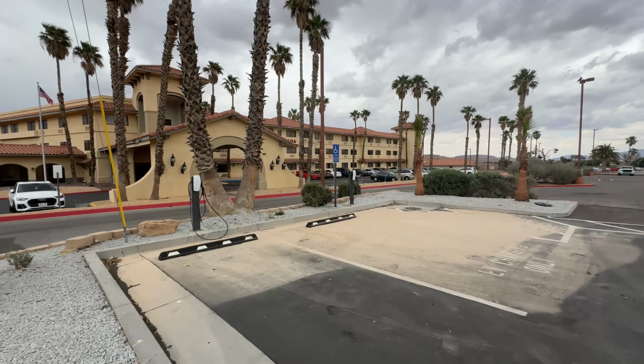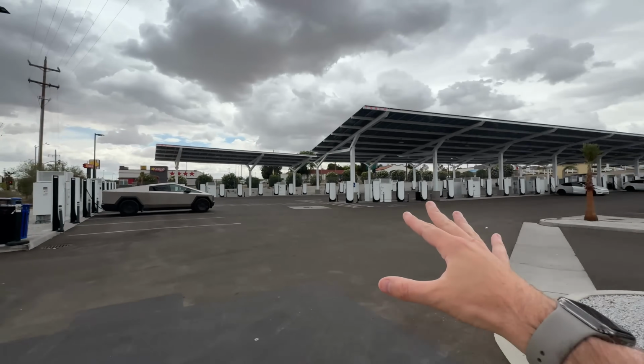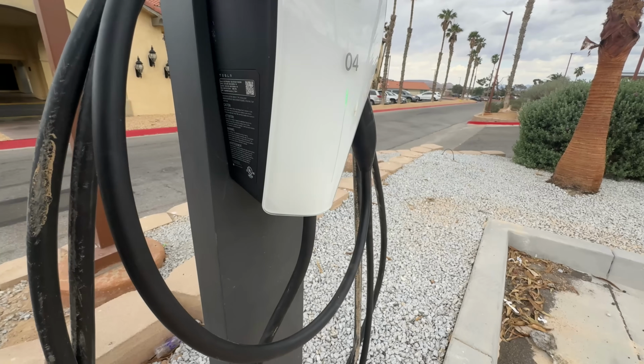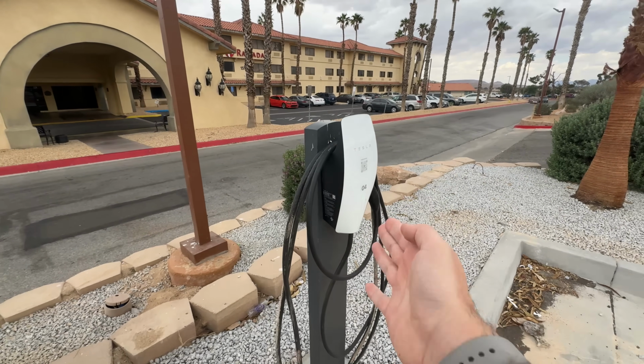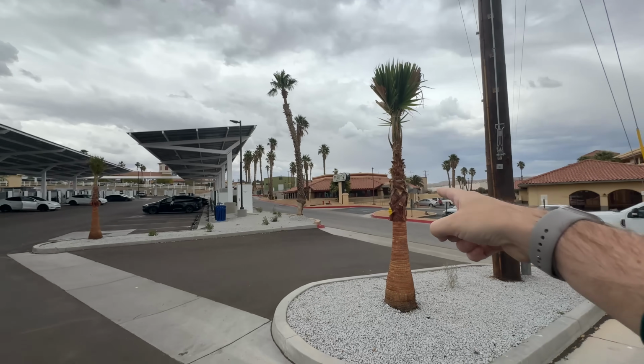But I'm kind of surprised to see only 4 destination chargers versus 120 DC fast chargers. But these are properly labeled and they are 48 amps. So that is good to see. You can get up to about 11 kilowatts, which is pretty nice, honestly. If you want to get some Barstow burgers or IHOP or Fuzzy's, or even catch a movie at the movie theater right over here, these destination chargers might be a good option.